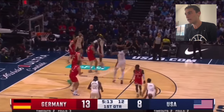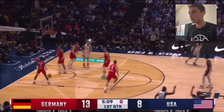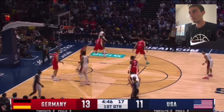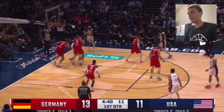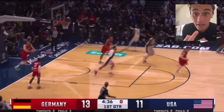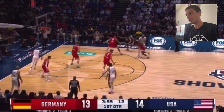Braun driving. Good pass. Team USA got to keep moving the ball. Big shot there. Hey, I'm seeing that LeBron and Happy Holidays connection right there. They are moving the ball. LeBron, look at this. LeBron to Happy Holidays again. Embiid, kick out. Come on now. Big shot right there. We needed that. Goodness. Here we go.